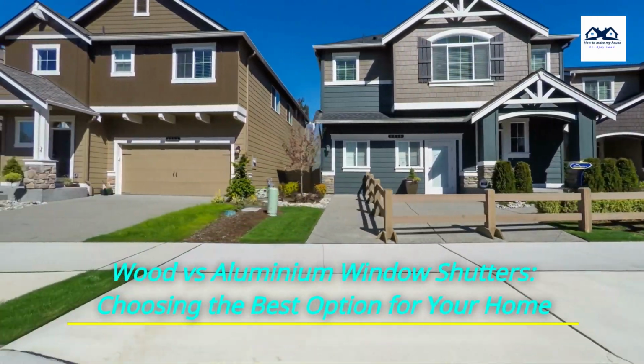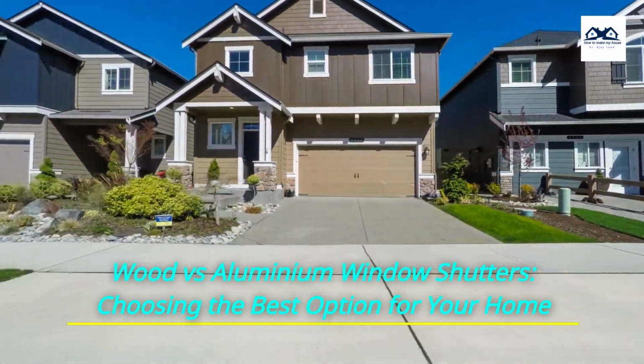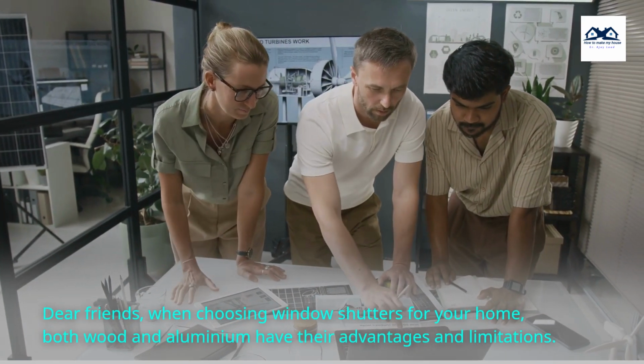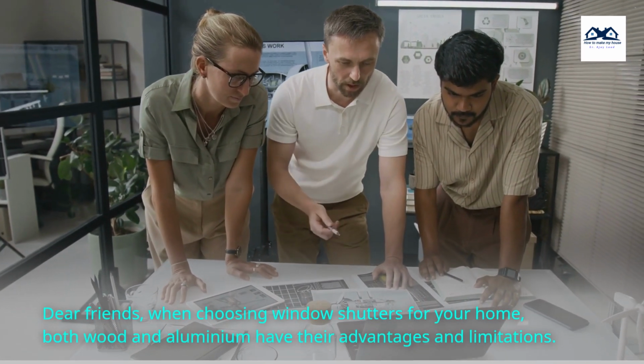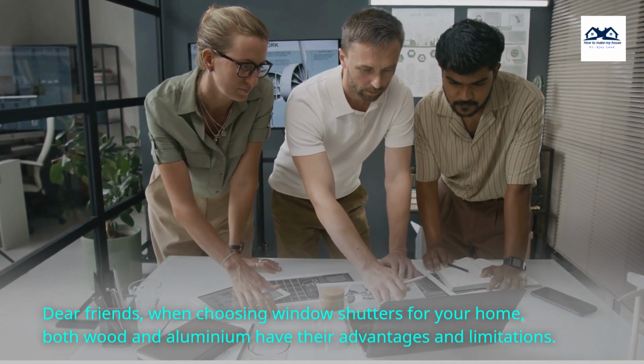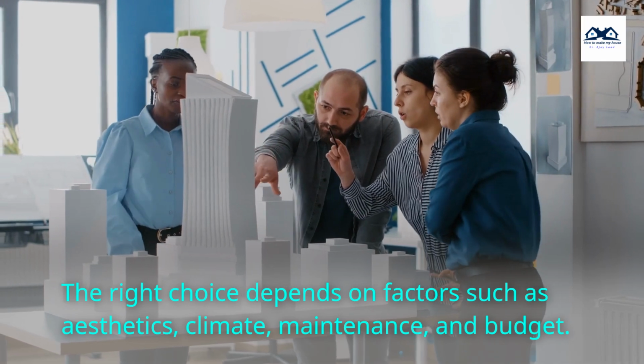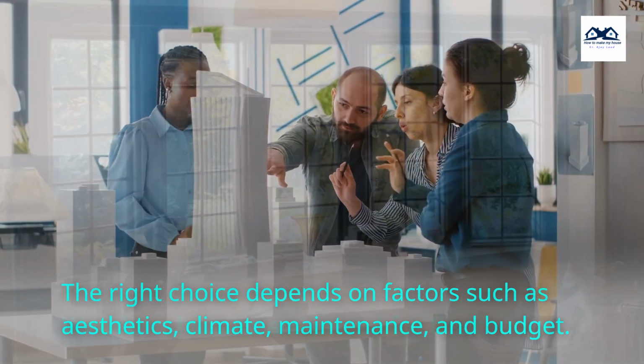Wood versus aluminium window shutters. Choosing the best option for your home. Dear friends, when choosing window shutters for your home, both wood and aluminium have their advantages and limitations. The right choice depends on factors such as aesthetics, climate, maintenance, and budget.